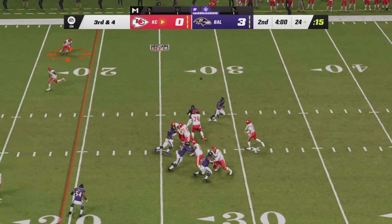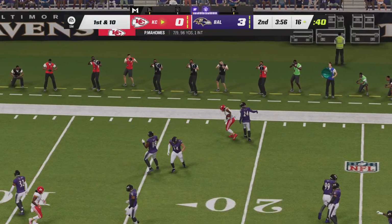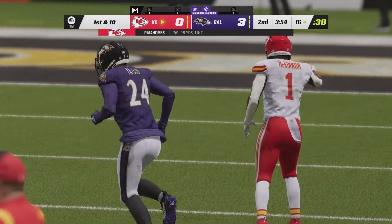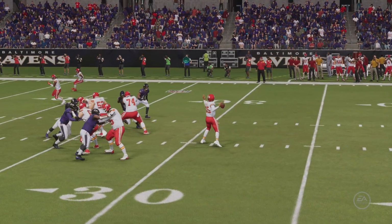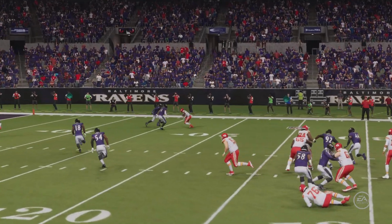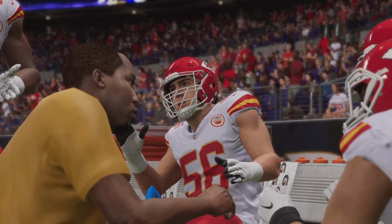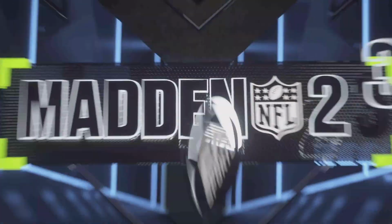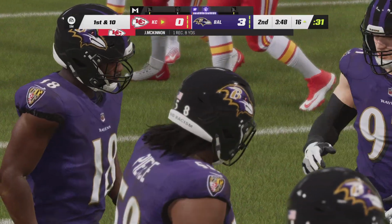Now Mahomes. He finds McKinnon, complete. And he will have a Chiefs 1st down as he's able to get 8 yards there on 3rd and 5. Well, they've certainly done a nice job spreading the ball around on this drive. This time he gets it out to his back, and it's another nice play and another 1st down. They've got the defense on their heels a little bit. They're reacting instead of being aggressive and making plays.